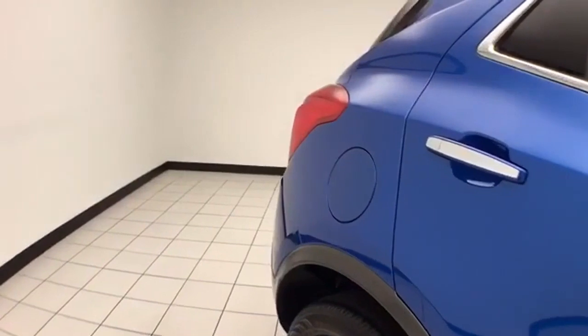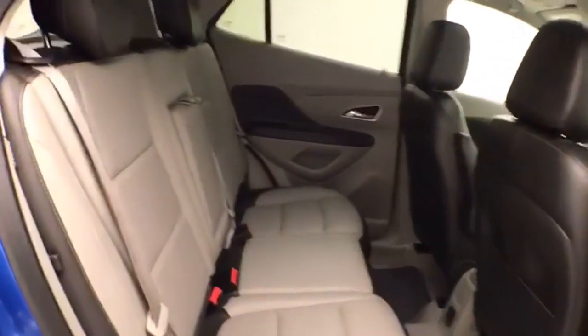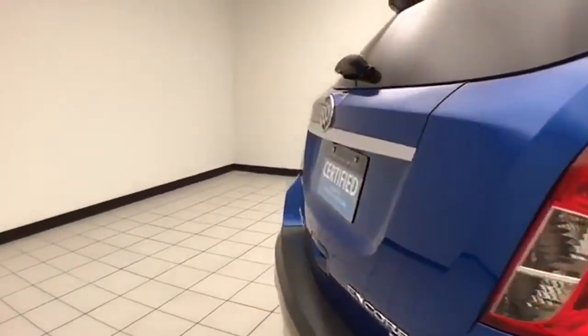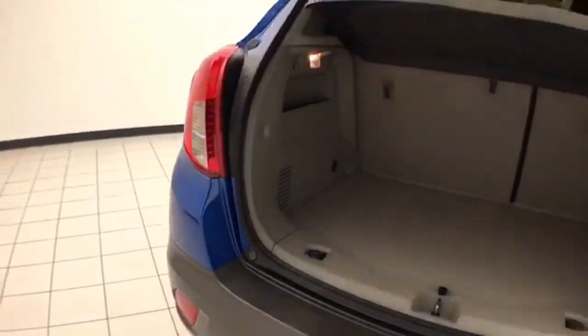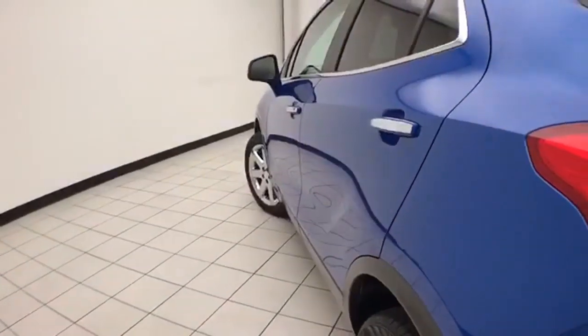The Encore is a very safe vehicle, with a 5-star front and side government crash rating, keeping your family and friends safe and your insurance costs down. Seats 5, leather interior. Split seat folds down to accommodate longer cargo items. Advanced safety features like blind spot monitoring, along with backup camera. Lots of cargo space in the rear with removable privacy cover. And very clean, no dents or dings in the body.